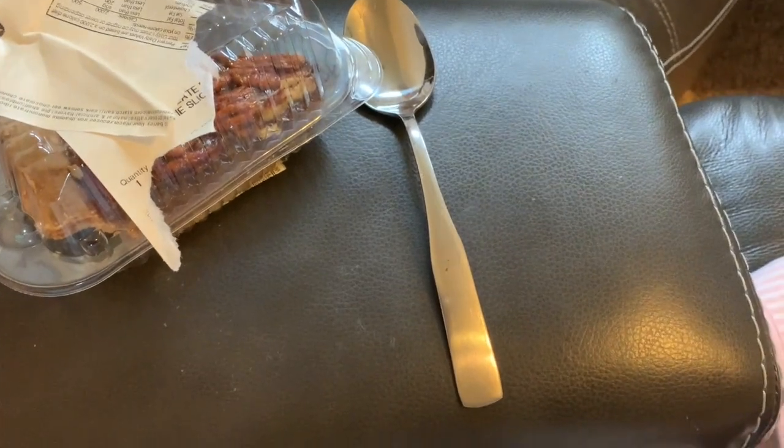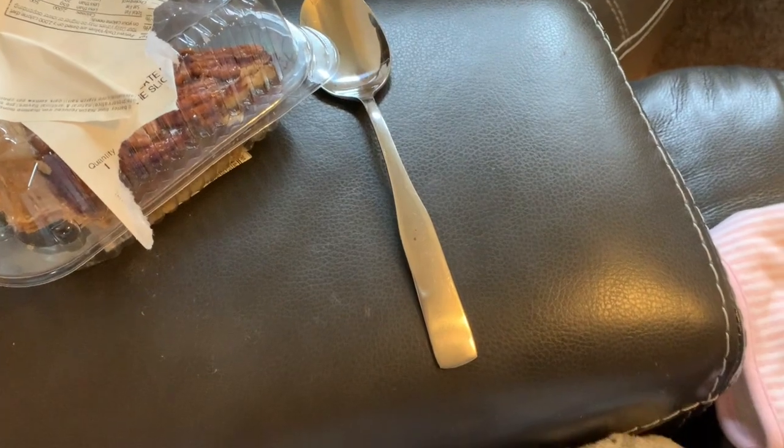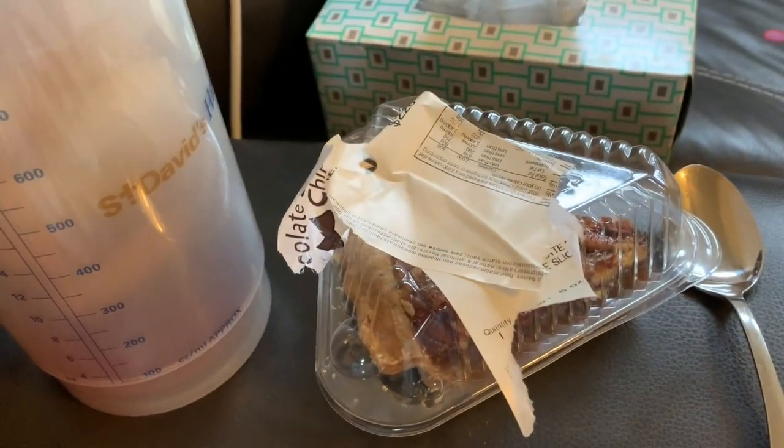And they did not have a fried croissant. That's usually what I'll get if they have them, but they sell out of them so quick, and we were kind of late today. Generally, I'd go earlier than this. And I've got my big jug of sweet tea.